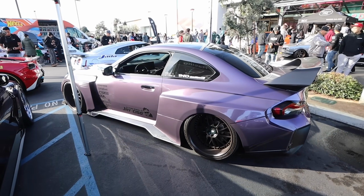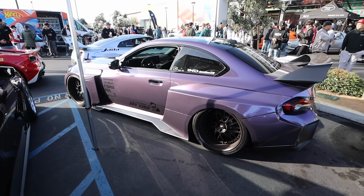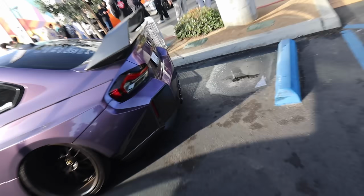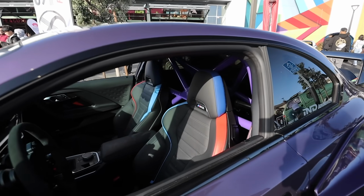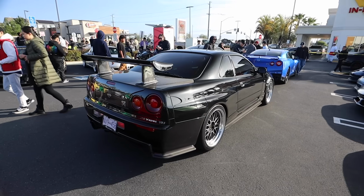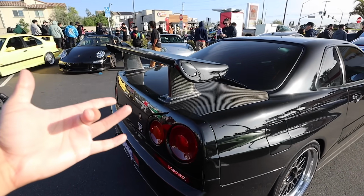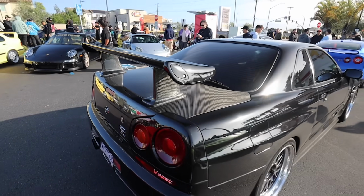And then this right here, man, it's a wide body M2. I'm not sure what kit this is. You guys have to let me know, but the wing is crazy. It's also got an M-Performance style exhaust down low. Interior purple roll cage, detachable steering wheel, and it is a manual. The spec on this is crazy, especially with those BBS wheels. You can see the spoiler and the whole trunk itself is carbon fiber.